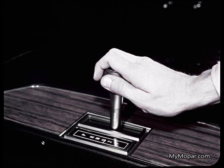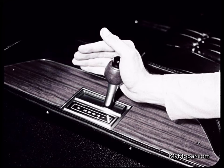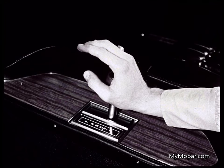And only Barracuda offers a slapstick shifter for the automatic. Put it in drive and the transmission shifts automatically. But for quick manual shifting, just put it in one, that's low. Wind it up till the power peaks out, then slap it forward into second with the palm of your hand. The shift gate stops it. When she peaks out in second, slap it into high and you're off to the races. Shift gate again stops it in high. No need to look at the shifter.